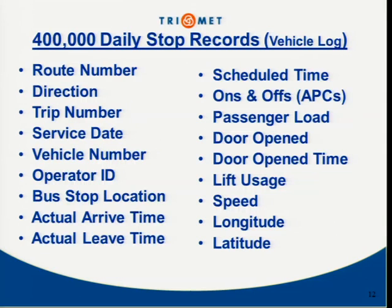Again, just on the stop level data, this is briefly the type of information that we're collecting, and this is very similar to what we're collecting in the old system. So we've had this information for about 15 years, but there are a few more enhancements I'd like to talk about that we're getting. So of course we know the route number, the direction, the trip, the date, the operator, the bus stop location ID. As I mentioned, every time it passes by a stop, it collects data. It collects the arrive time and the leave time at the stop. And then we have a schedule time for every stop, so we can do schedule deviation by stop.